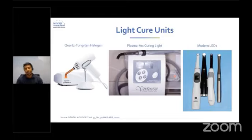The modern LEDs, of course, nowadays just have blue LEDs that emit the blue spectrum of the visible light, and these have a long lifespan, without deterioration of the power. They don't need filters, but the earlier versions didn't have enough power back then. Over generations, they developed them to meet the demands and requirements that we need for today's dentistry. The other great thing is that they don't take so much space in the clinic or on the desk. The power can be either wired or battery powered, and they don't generate so much heat like the tungsten halogen lights. So we're going to focus more on these types.